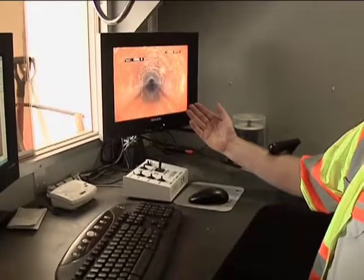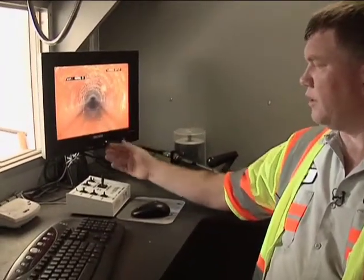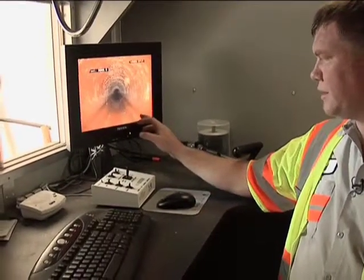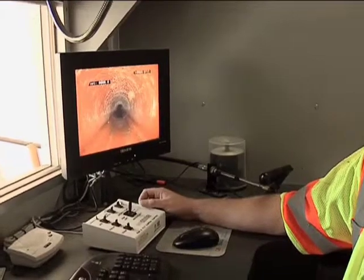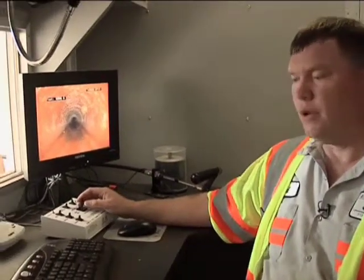Well, this here is an average looking sewer line. That's pretty average, huh? The flow is down at the bottom of the pipe where it should be. Okay, what are the ridges? We've got some ridges. Right here, this is just scum, you might say, from the years of water flowing down through there. Nothing major. Let's make this thing move. Let's take a look here.